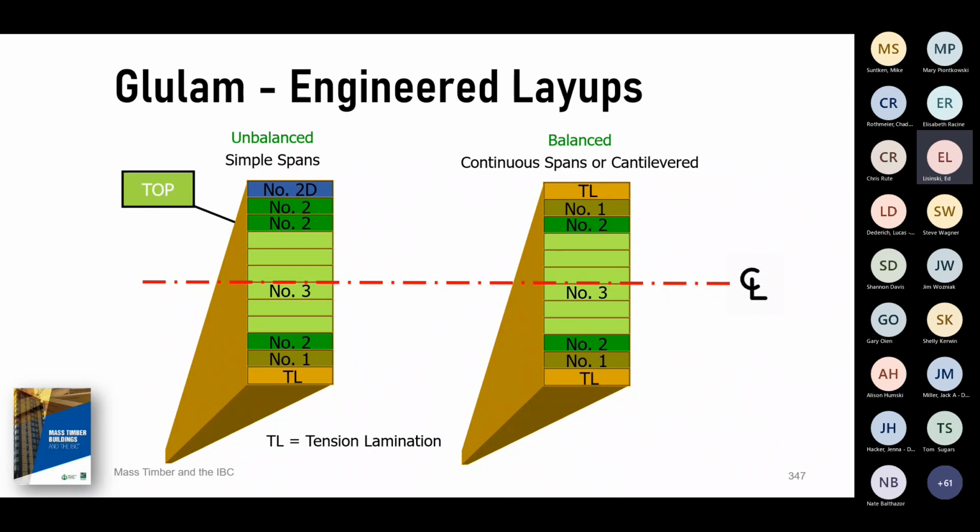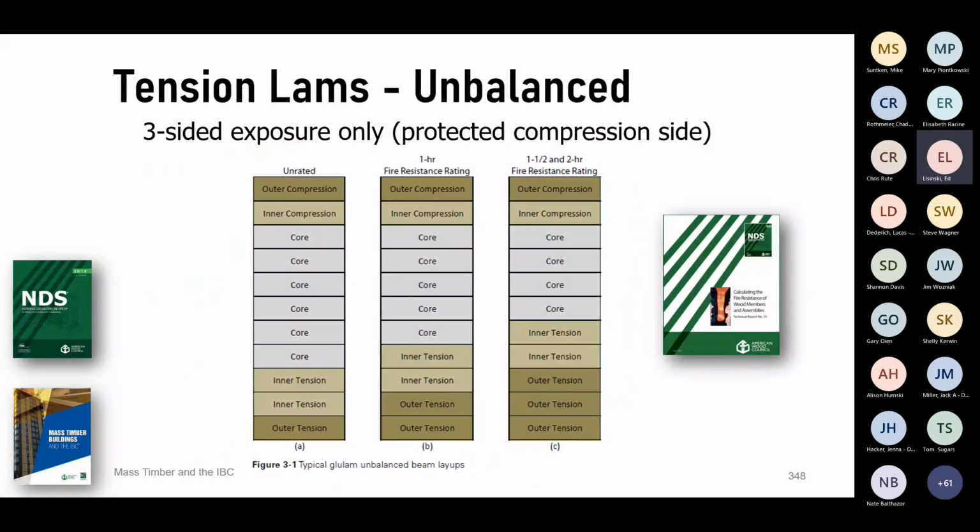So we talked about how they're using a lot of glulams in these buildings, right? So when they do this, again, you have to worry about the condition when it's going in and the condition after a fire. So they need to protect those tension laminations down there at the bottom. You can see here on the left, this is just a regular unbalanced layup with some better tension layers down here at the bottom and not as much up at the top. If you have a 1 hour rating, you're going to burn through that 1.8 inches of char right on the bottom in 1 hour. So this bottom tension lamination is basically a sacrificial layer down here at the bottom. So you need to have a second one.